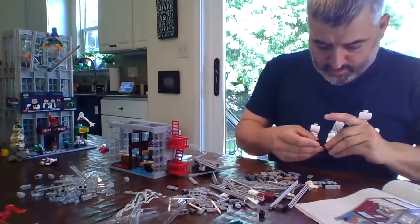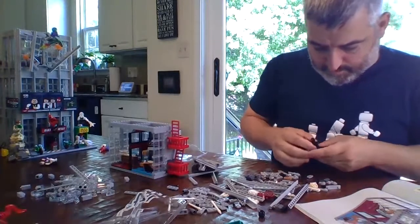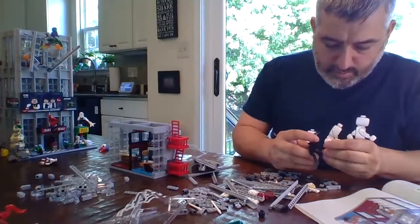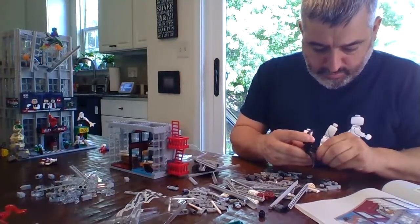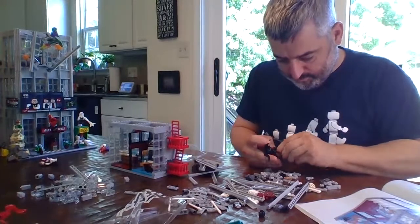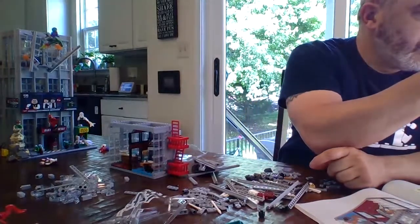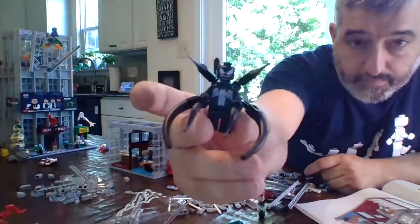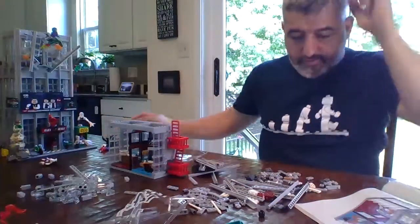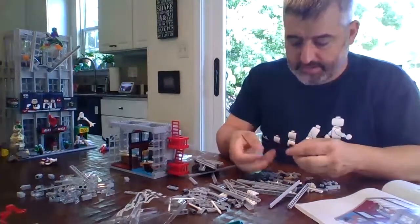This is going up here. All right. Boom. I have the Venom attack little character pack coming. Yeah, the $15 one. That's good. I got that one. I really love the half Iron Man, half Venom. It's awesome.